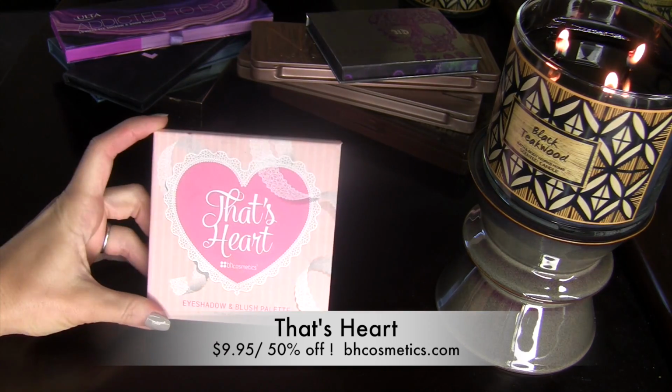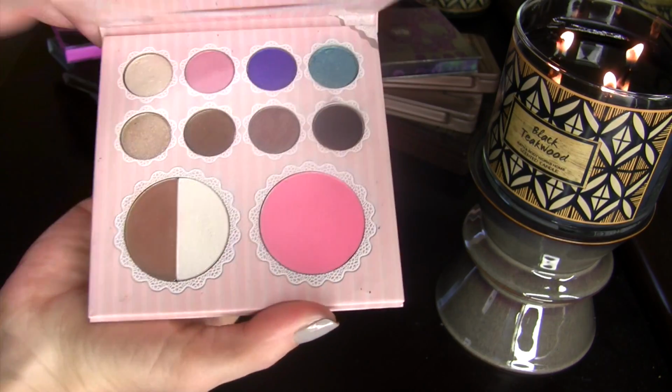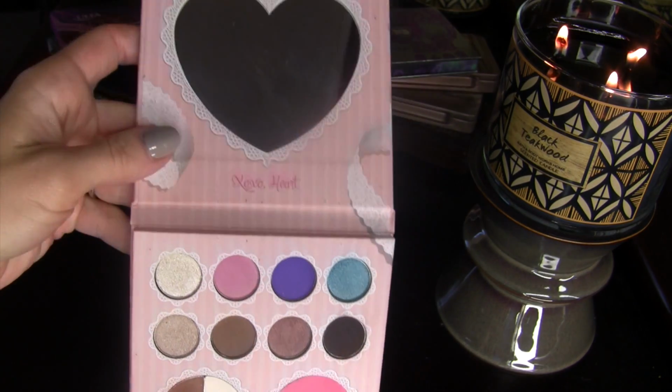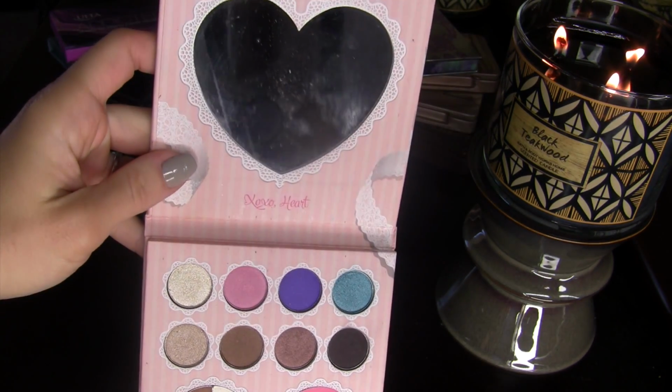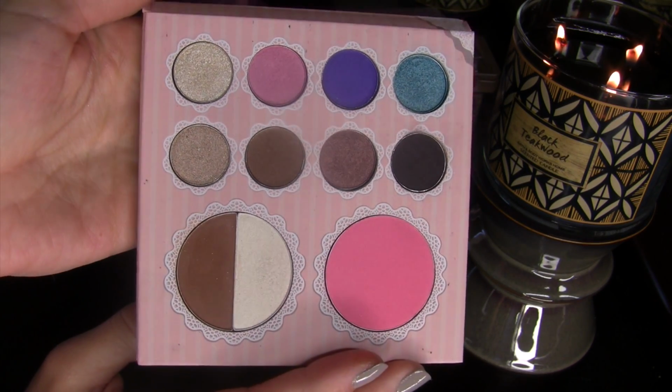The next three I have are from bhcosmetics, and this is the very first one. This is the That's Heart palette, and I really like this little palette. It is an eyeshadow and blush palette. So you open it up and you have your cute little heart-shaped mirror there, which is just adorable. And then you have your eyeshadows up top, you have a bronzer and a highlight and a blush.